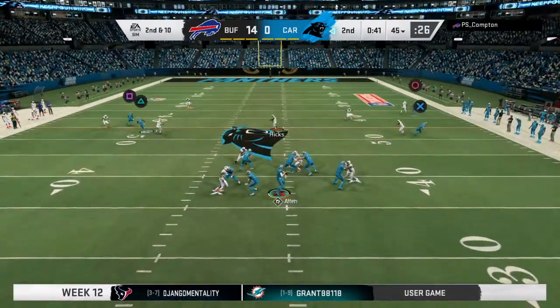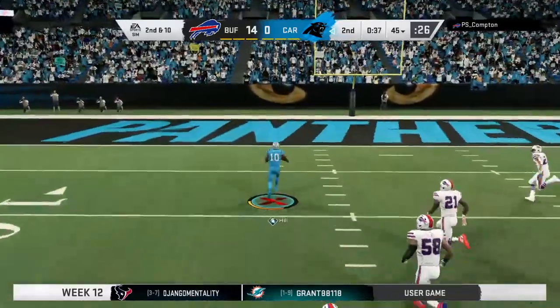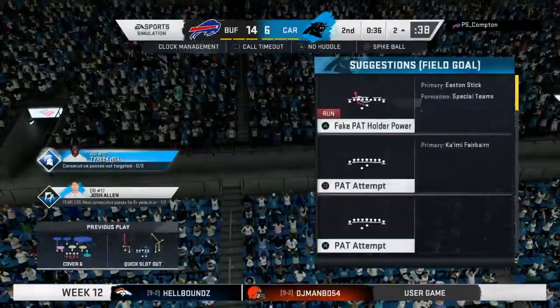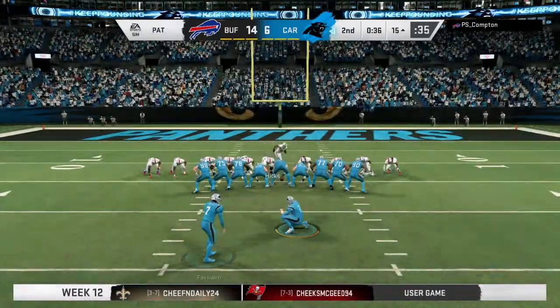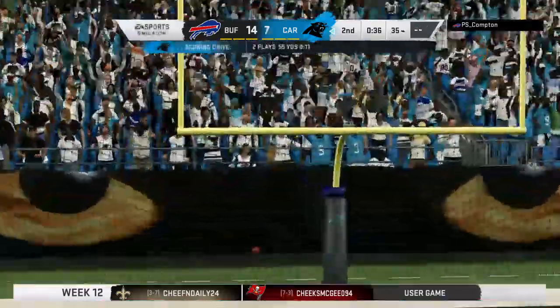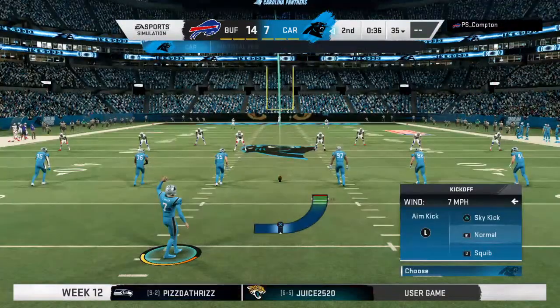Now Allen to throw. To throw again. And going deep. It's caught inside the 25. Touchdown, Carolina. Tyreek Hill with touchdown number 8 on the year. As they are now on the board here in the first half. Fairbairn good with the extra point, and that'll make our score 14-7.